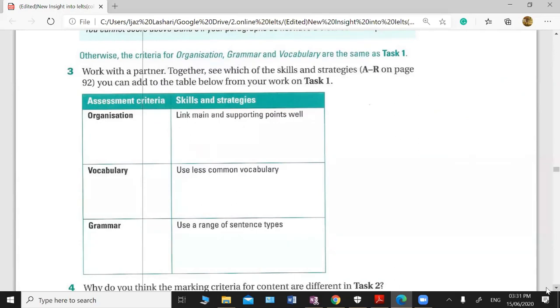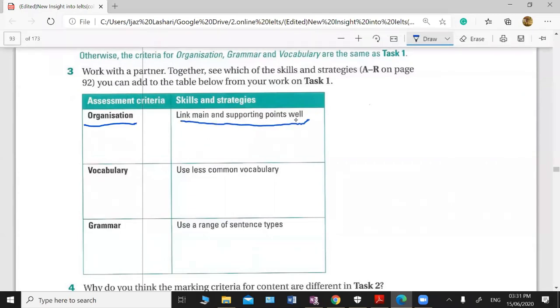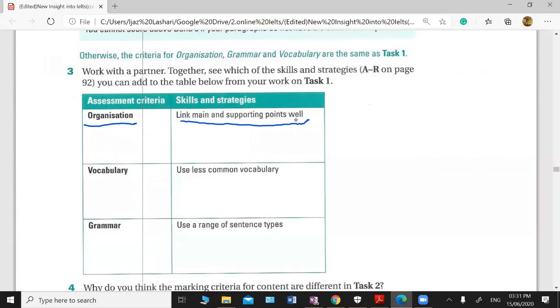When it says organization, link main and supporting points, it means all your writing should be well integrated. It should be like a well-knit structure. It shouldn't be like random sentences. Your first paragraph is connected with the second paragraph, the second paragraph is connected with the third paragraph, and your third paragraph is connected with your conclusion. And one sentence is connected with another sentence, and that sentence is connected with the next sentence. That is how you organize your writing. It should be well organized, well planned, and well knit in structure.